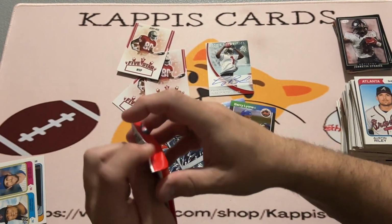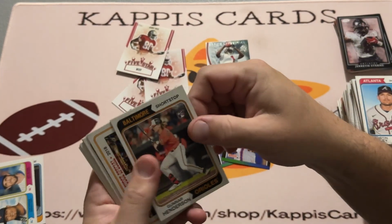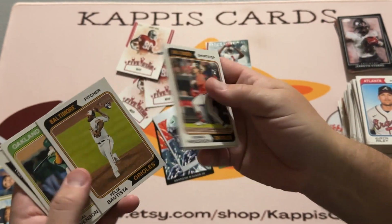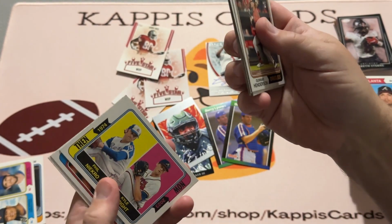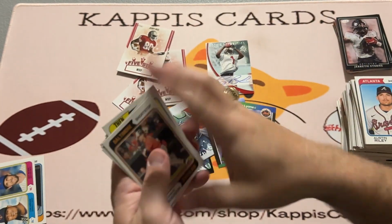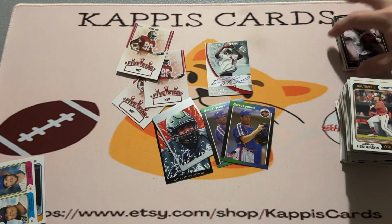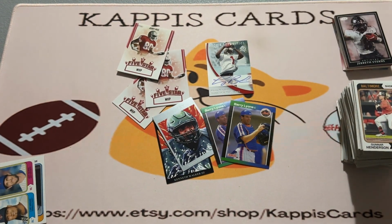One more pack. See if we find anything in this blaster. Gunnar Henderson rookie. Definitely the best card we've pulled. Another Aaron Judge. Quan with the gold cup. Bautista rookie. So it's a nice Orioles pack. Stevenson. Fireman. That's one way to put it. There's Kyle Wright and Phil Nevin. Wallner, and Rafael Devers. So the auto and the Gunnar Henderson rookie, definitely the best cards, I guess, that we hit in all of this. But it's pretty normal stuff. These things, it's the reason why I haven't bought too many of them, right? But like I said, it was the last thing on the shelf.